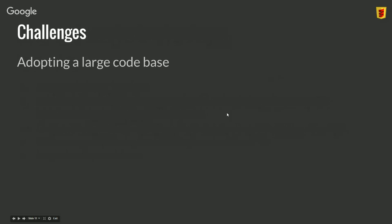So the challenges are, when you have a large team and let's say you have people entering the team, how do they adopt this code base? If you have 20,000 lines of JavaScript, it's going to be very difficult for people to get productive with that, because it's all sort of inaccessible.